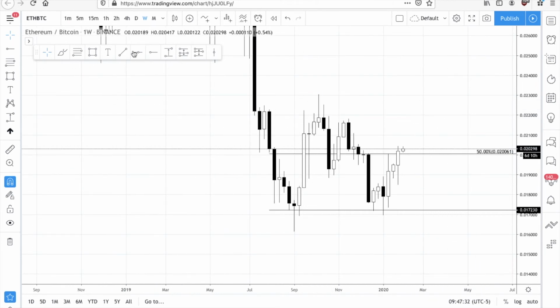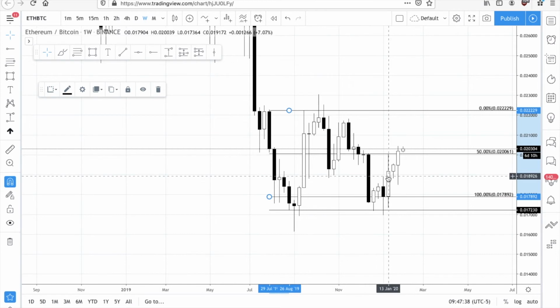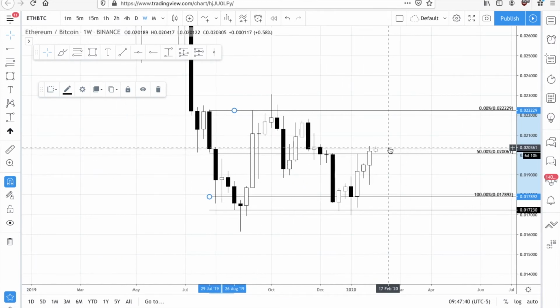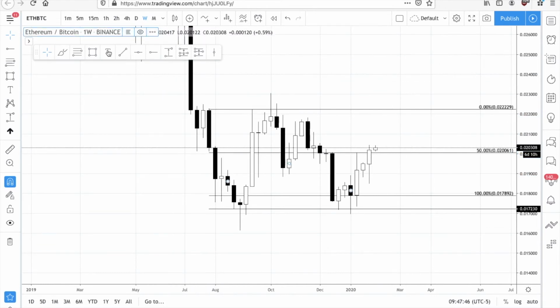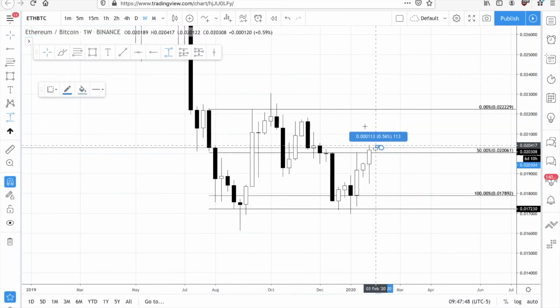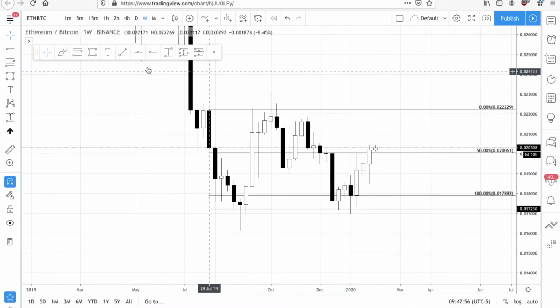Here, let me change the settings so you can see the values of the range. So I could definitely see Ethereum come all the way up, and even if you were to buy in now, you're looking at a good 10% move. So Ethereum definitely looks bullish in comparison.